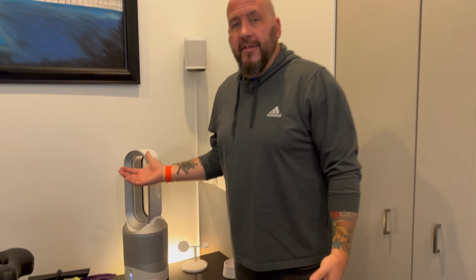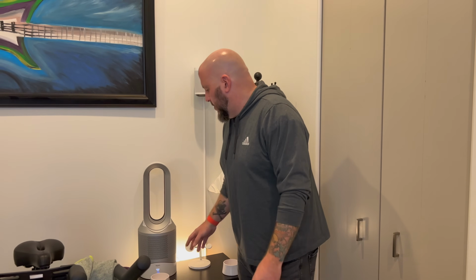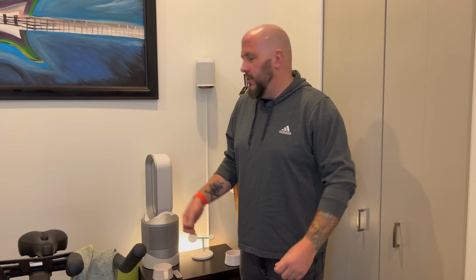Now these Dyson fans, number one, they're smart devices because you can control them from the Dyson app. So you can change whether it's heat or cool, the temperature, whatever you want to do. You've got a manual control again, which is also very important for your smart home devices, so you're not just screwed when your internet goes down or whatever.